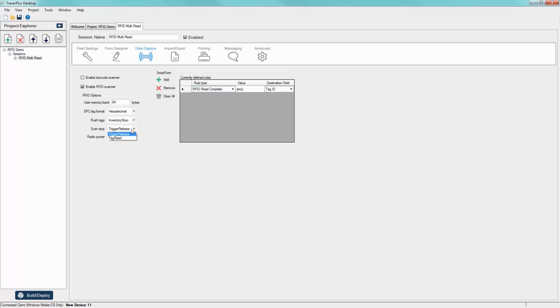Another thing new in version 8 is the scan stop. In this case, we're going to keep it on trigger release, but there's instances where you may want to use RFID similar to barcoding, where you just want to read the tag and then have it stop. Without this setting, it used to just flip through a bunch of tag IDs, basically like spinning a wheel of RFID. So that tag read option allows us to stop on the tag read. I'm just going to deploy this to my device now.